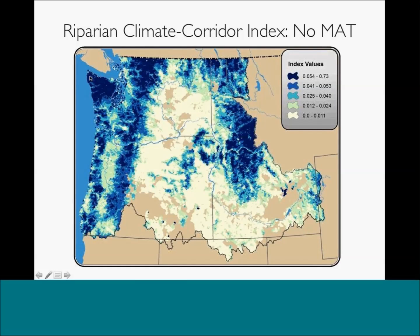You pick up a lot more riparian stretches along the coast that don't have much of a climatic gradient or have a negative gradient, but are otherwise in great shape. And this is good information. Yes, we want climatic gradients to make sure things can move, but you might use this for something other than what we even intended, and so there's valuable information in here other than looking at the climatic gradient of these riparian areas.